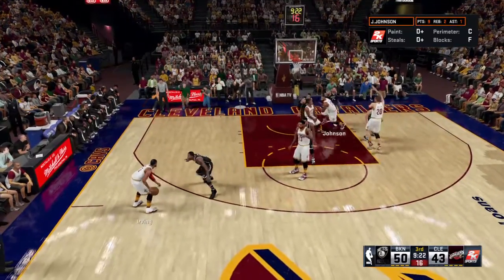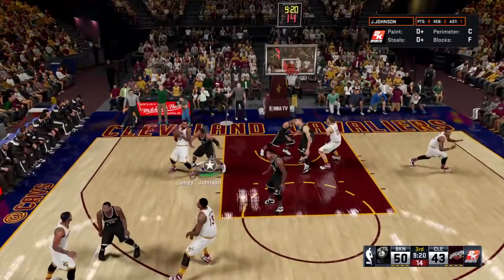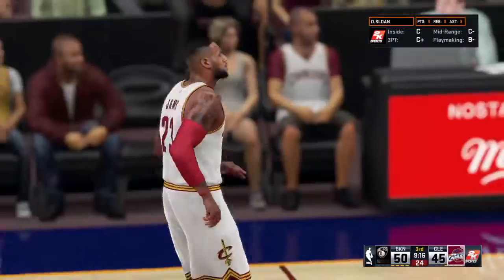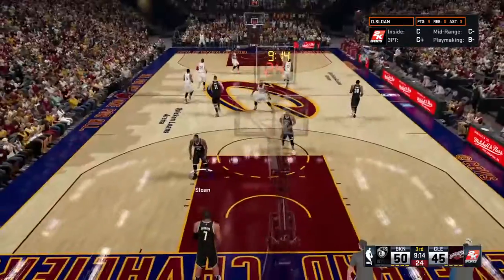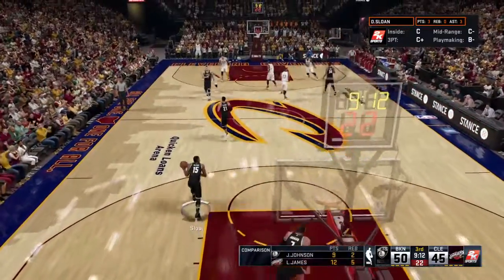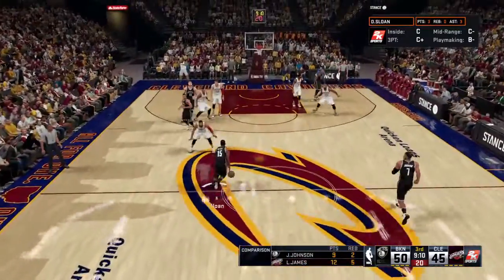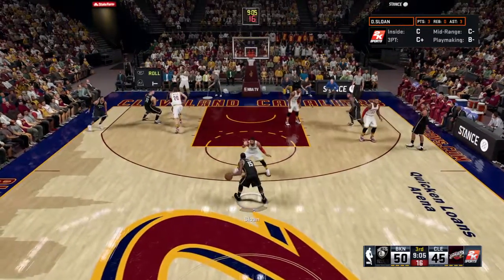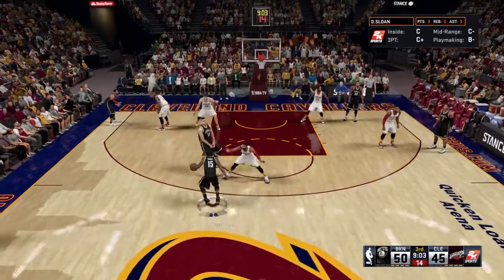Outside Irving. Pass to LeBron. The screen from Thompson. Nice job coming off that screen. That's 12 points for LeBron. You can't afford to give him that kind of a look. Well, you know, he came off a good screen, but still, as a defender, you've got to do a better job of fighting over and through that. Lopez a screen.